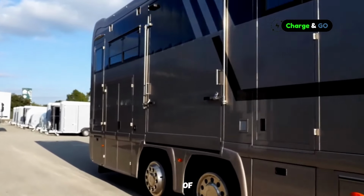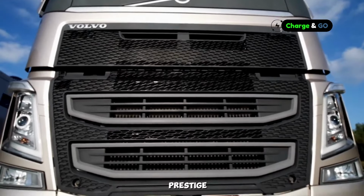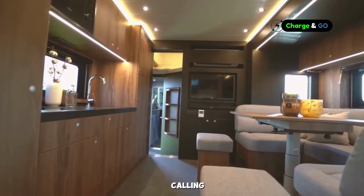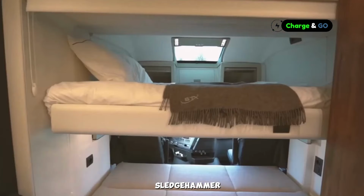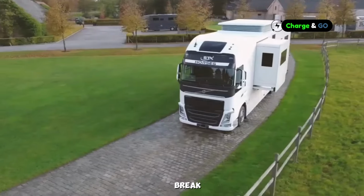Let's be honest, some of you lot aren't content with just a little luxury. You want it all. Power, prestige, and enough leather to make a herd of cows weep. Well, my friends, the STX Volvo FH540 is calling your name. This isn't just a truck, it's a statement. It's the automotive equivalent of a gold-plated sledgehammer. You could probably tow a small country with this thing and it wouldn't even break a sweat.